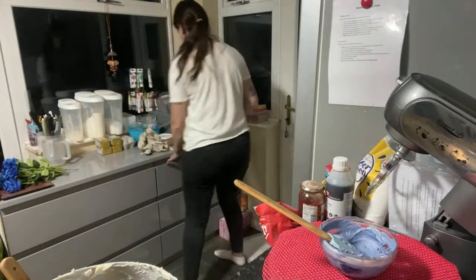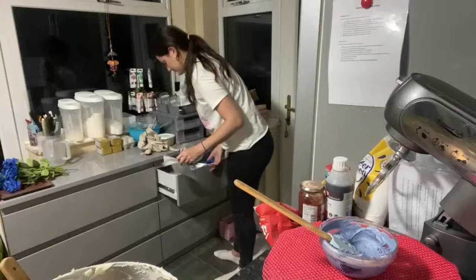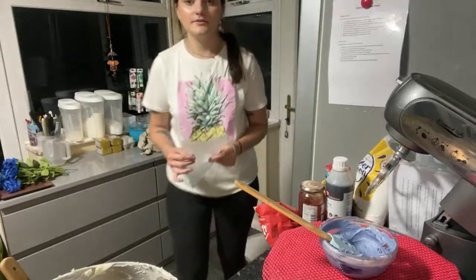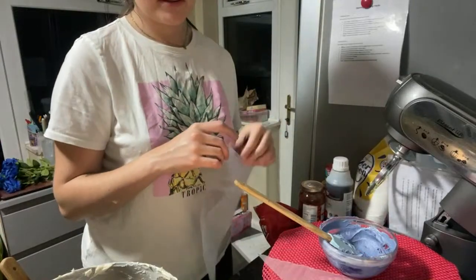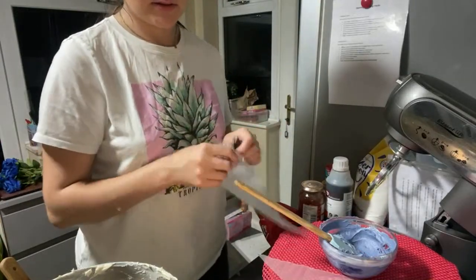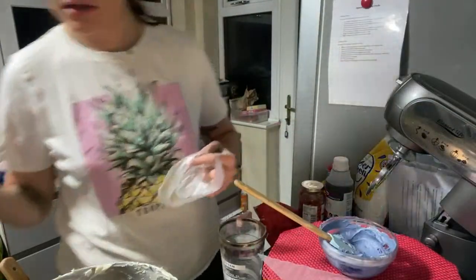Right, what do we need? Piping bag. Right. Roll off. Scissors.